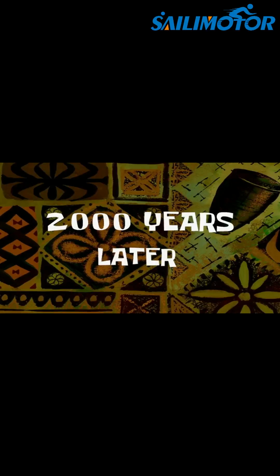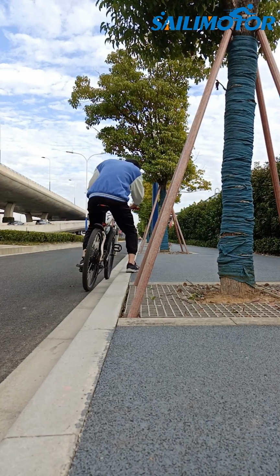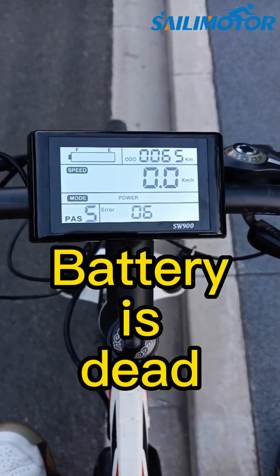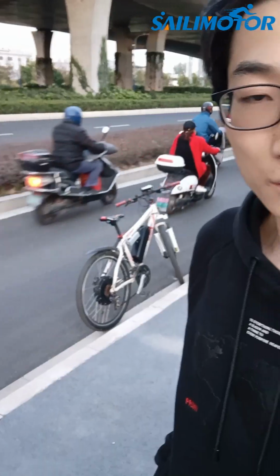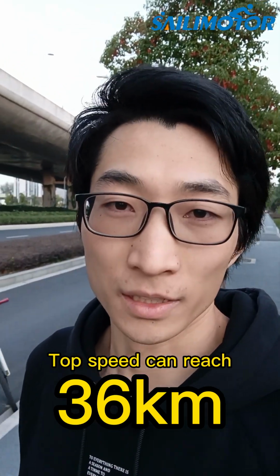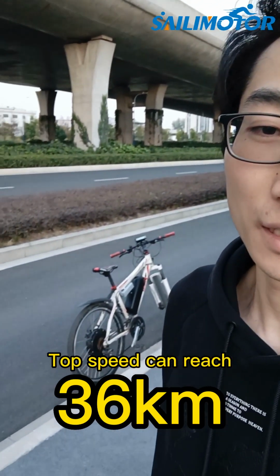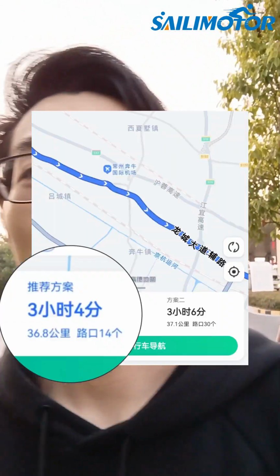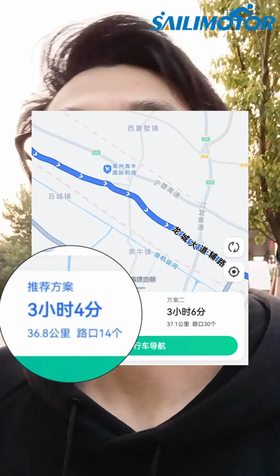Years later. After 36 kilometers at top speed, my electric bike finally died. The good news is we have completed the test, and the bad news, I'm still 36 kilometers from my home.